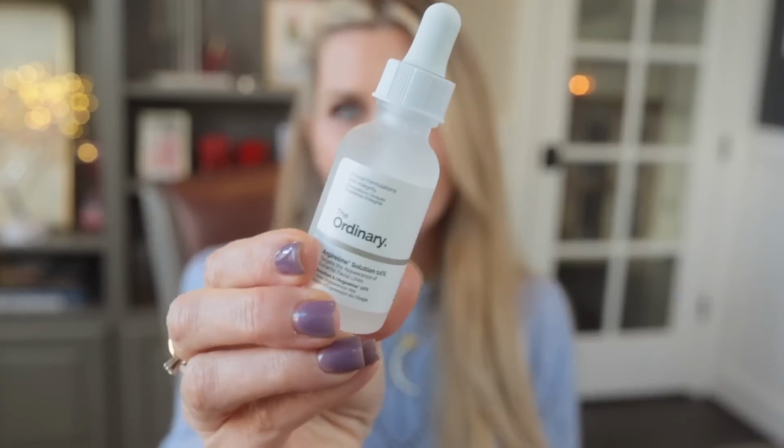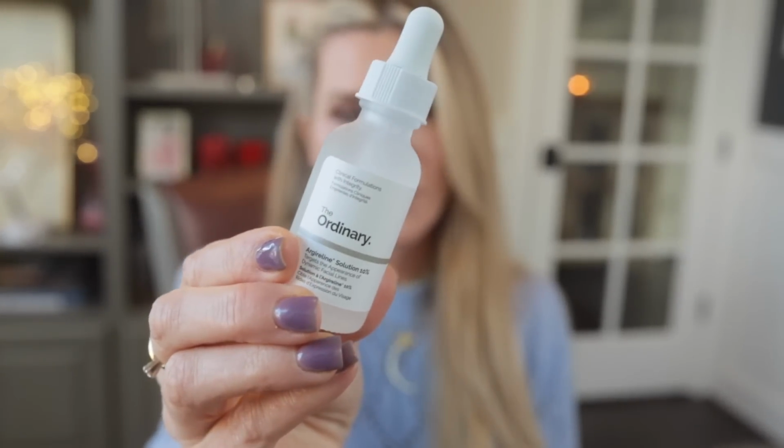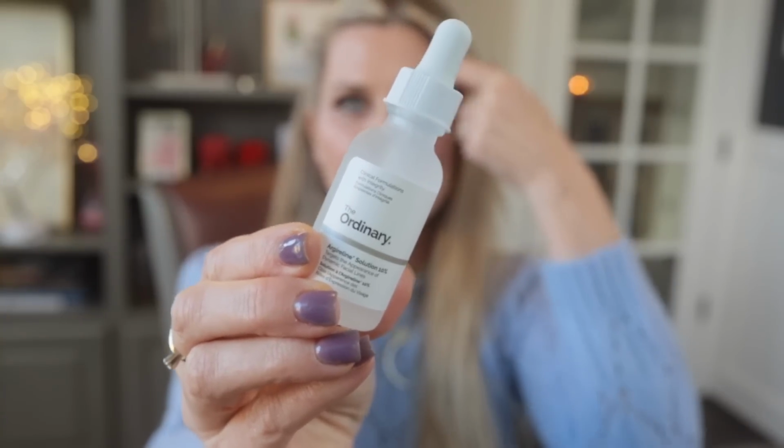But the other one that I can highly recommend is by The Ordinary. You guys, this is like $7. It's very, very watery, and it's perfect for spot treatment, like between your eyebrows, crow's feet. I don't know about my chin. I've never really used it there, but I'm gonna try. And the DAOs, I might try it there too, but definitely crow's feet and the 11s.